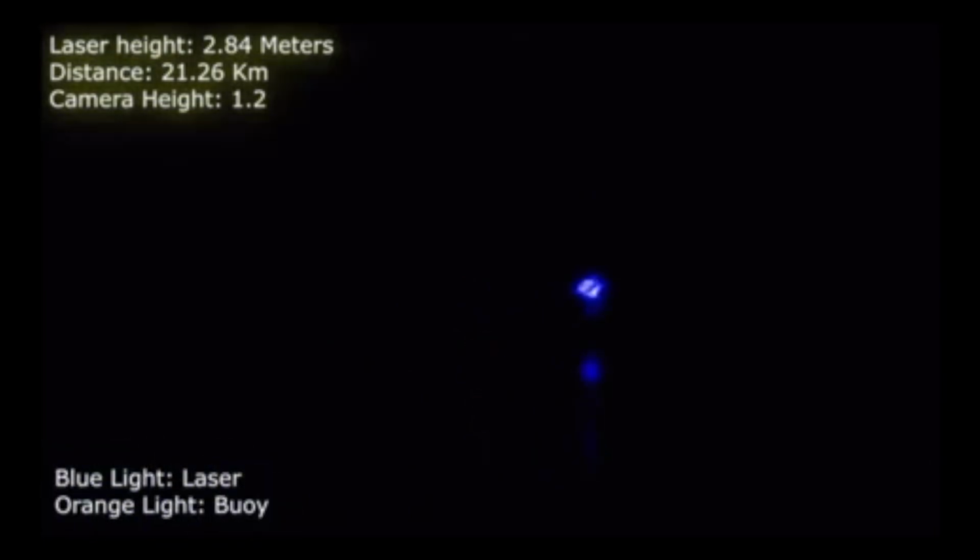Can you guys see it? Yeah, I see it. Yep, it's there. We can see it really well. Can you see the reflection on the water? I'm going to zoom out. Yes, we do. Look at that. Wow. Oh, man, that is irrefutable.